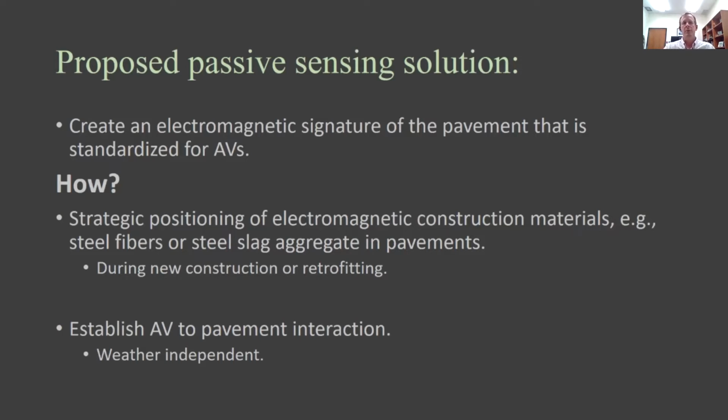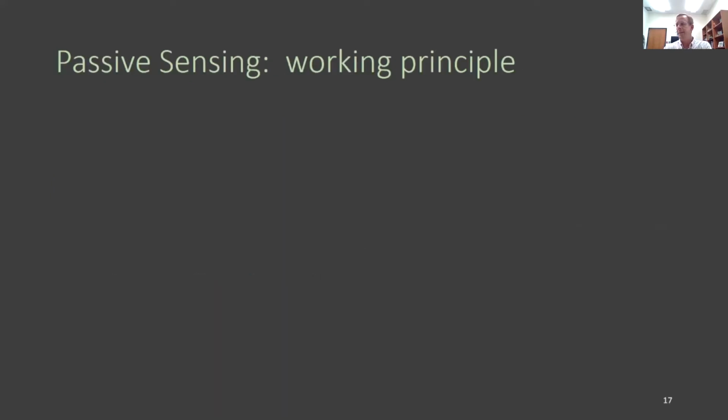Steel fibers or steel slag aggregates. Both of these can have electromagnetic, conductive properties, and they can be constructed in new roads, or they can be retrofitted in the past. And they don't require any power. And generally, once they're there, they last a relatively long period of time and don't need any maintenance, unlike pavement markings, which need to be maintained pretty frequently. So we're really trying to establish here weather-independent maneuvering in the lane.